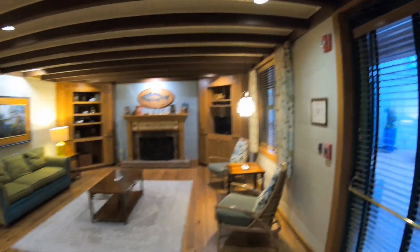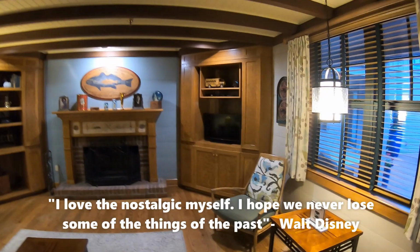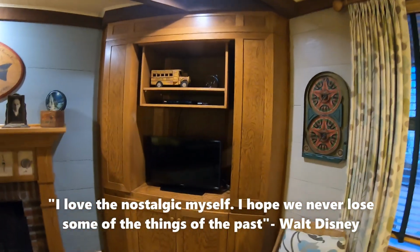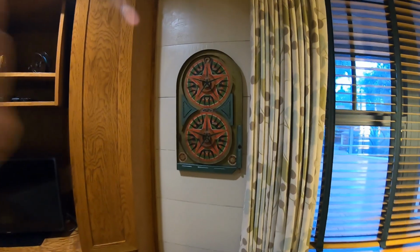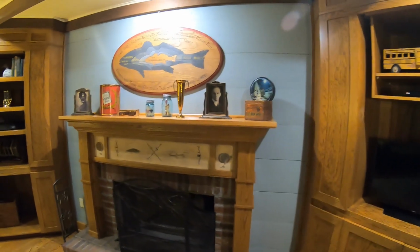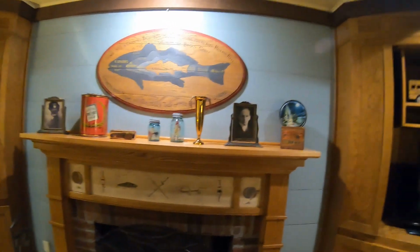And I remember Walt Disney had a quote about nostalgia, and I can't remember what it is, but if I find it, I'll try to put it on this video so you guys can read that quote. But Walt was all about not only thinking about and going to the future, but remembering the past and remembering nostalgic things. Things like Disney's Main Street are very much based on this idea of nostalgia.